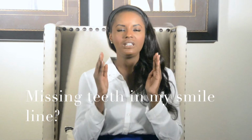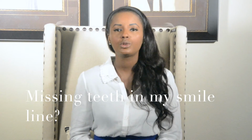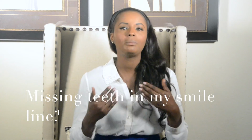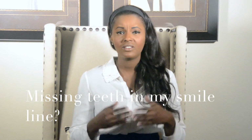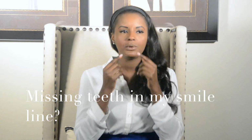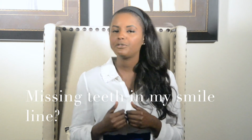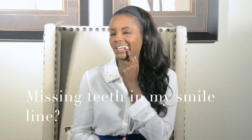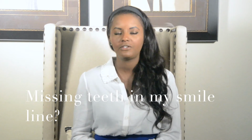Then you have these medium-sized teeth that are right about here. Those are called your premolars, and then you have the molars. The molars are behind those teeth. Now, premolars, when you smile, and depending on the size of your smile, I have people smile and you can see all the way to the back, and I have people that have mustaches or different things and it kind of hides their smile. But mainly for women, if you have a tooth missing in this area, that's really in your smile line and you should have it fixed.